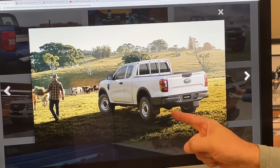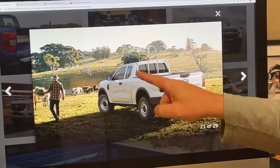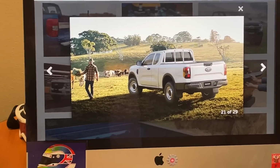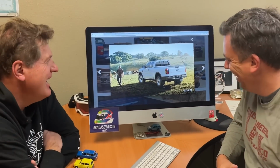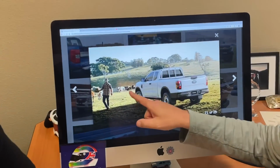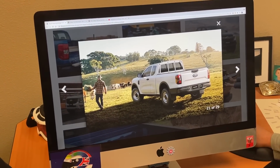And here's an XL version. This is right up my alley. Of course, Australian models always have that. Do you guys call that a headache rack, or do you call it something else in Australia? Let us know. Mate, it's a Barbie rack. That horrible Aussie accent. But look, they have like yaks or big cattle over there. They look yucky to me.